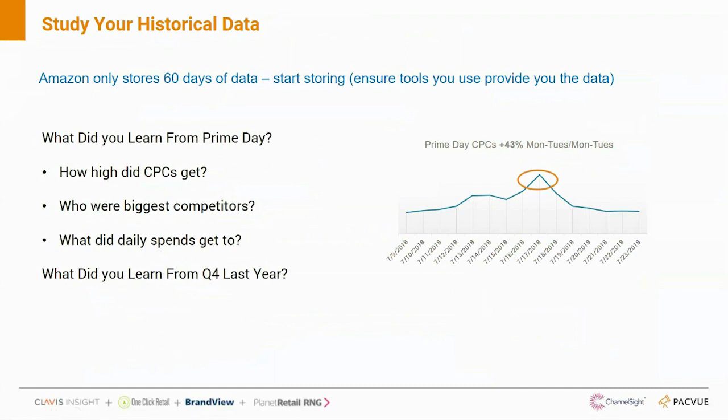The other thing too that's very important, if you haven't done an analysis of Prime Day, make sure that you have done a historical analysis of what happened. And even before that, make sure that you're storing your data. So if you have a third party sending you scorecards or sending you reporting, Amazon only stores 60 days of data. So make sure that you're downloading all your data into a database so that you can keep this historical data and be able to analyze it and do some year-over-year comps.